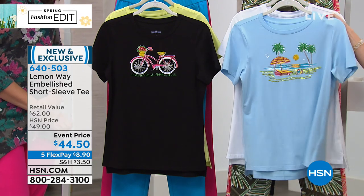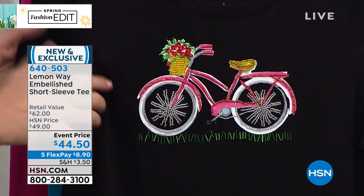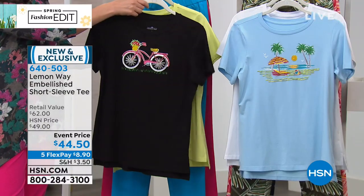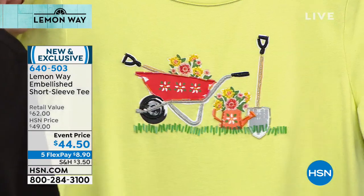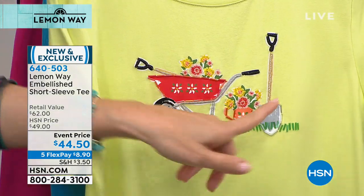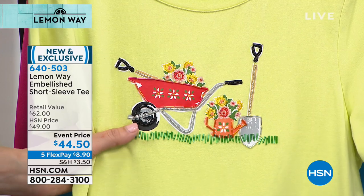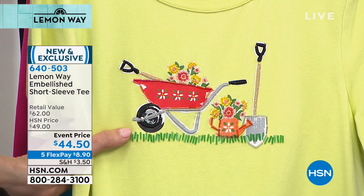And then over by Laura, we have it in the bicycle, which is the black background. And I love this. Is that beach cruiser? This is that beach cruiser. You're like, you know what? I'm seeing the sights today and I'm going in style. Then we also have it in garden. So for all of you gardeners out there, it's almost like a chartreuse, almost green color, lime. And then the garden wheel in the center with the shovel and the great little watering can.